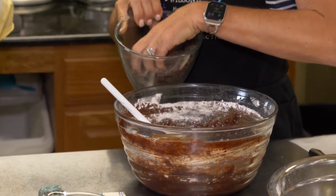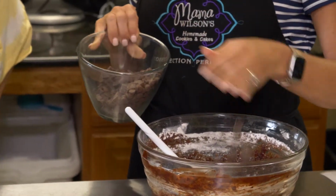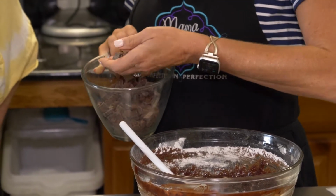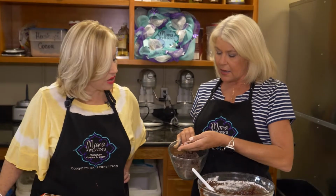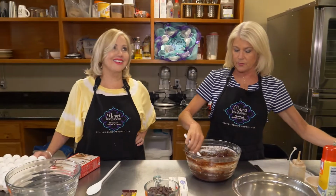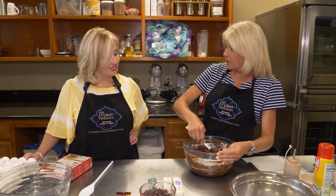This is, I've got chocolate chunks. These are just semi-sweet chocolate chunks. And then I like milk chocolate. I like sweet chocolate. And we've already melted the semi-sweet, so these are milk chocolate chips. So I'm just doing chunks and chips all in here. And then I'm just gonna pour them in the pan, and that's it.